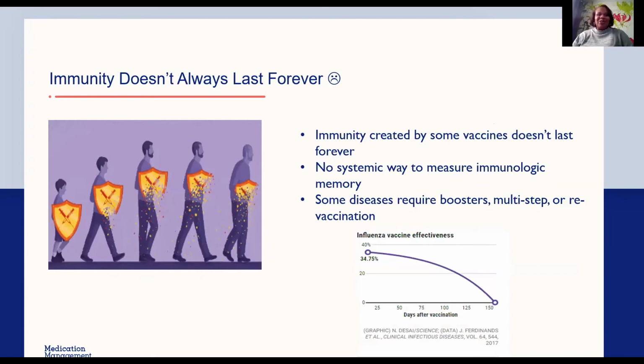So as I said earlier, immunity does not always last forever. Immunity is created by some vaccines, but it doesn't last the entire time of your life. So for instance, the flu vaccine is one that we have to get every year, because those antibodies don't last longer than a season of flu. And so that's why we give the flu vaccine between August and November to prepare you for flu season. And then every year we do that.